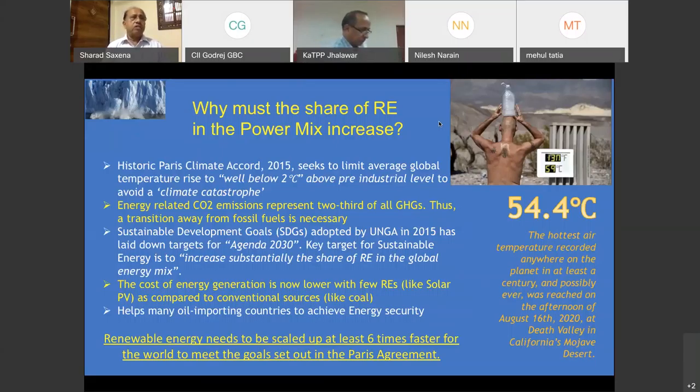What is the need for increasing the RE share in the power mix? We need to understand that. Climate has been the main driving force. Climate change brought in the necessity of moving away from fossil fuels and looking for other sources of energy which do not produce so many greenhouse gases and CO2 emissions. COP21 in 2015, the Paris Climate Accord, sought to limit the average global temperature rise to well below 2 degrees centigrade within this century. Otherwise, we will enter a stage of climate catastrophe.